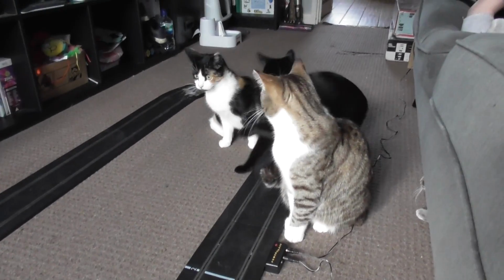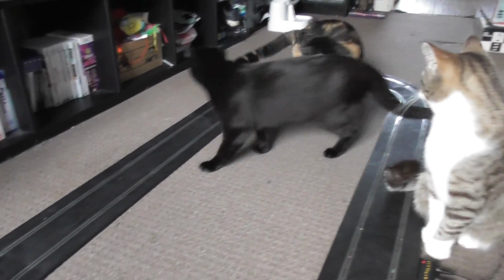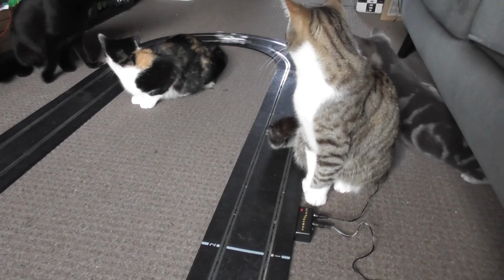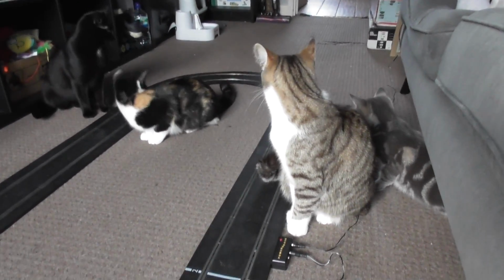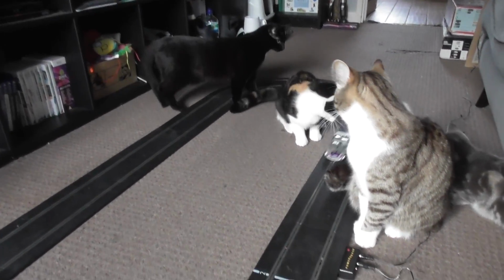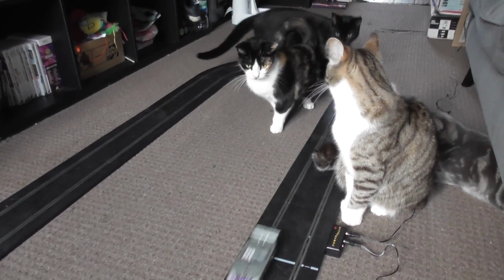Zeke has graduated to running around after the car, and it actually gets quite difficult to see what's going on with the many cats in the way. Turns out cats are quite interested in Scalextric. Not quite interested enough to bat it off the track. Cass is a little bit more confused. He'll just sit there. I'm amazed he wasn't bothered by it whizzing so close to his tail at this point.